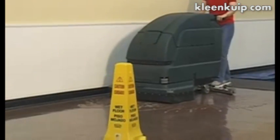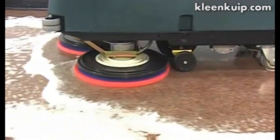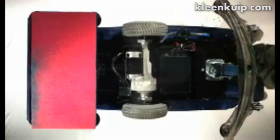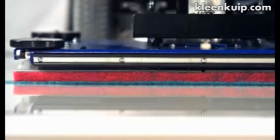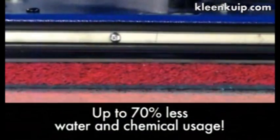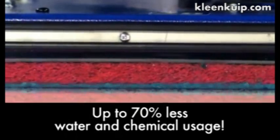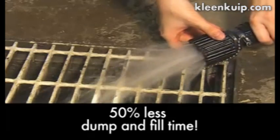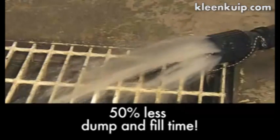Here's another problem. Disc scrubbers sling water and cleaning solution everywhere. Because you're using so much water and chemicals, you're constantly stopping to dump and fill. All that extra labor and materials is a big drain on your maintenance budget. Now, watch this. Boost's unique orbital action efficiently uses the water and cleaning fluid within the pad without any splashover. That means Boost delivers sparkling clean floors while using from 50 to 70% less water and cleaning chemicals. Not only that, with Boost, you cut dump and fill time literally in half. Just imagine what that can mean for your bottom line.